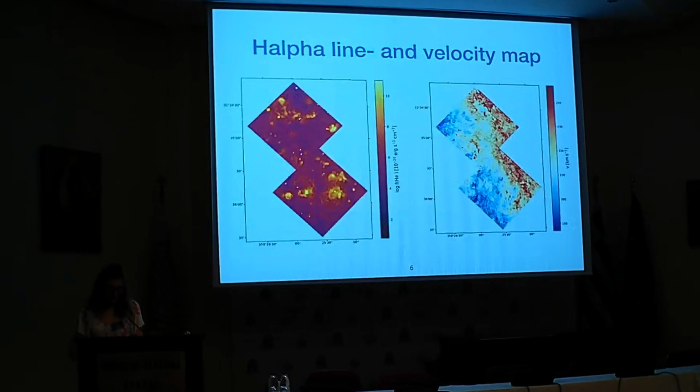And what we obtain looks like this. On the left is the H-alpha line map. We can already see by eye on the image many H II regions, as well as many substructures of the H II regions. So we resolve individual peaks inside the regions. And we also see that basically the entire field of view is permeated by diffuse gas emission.